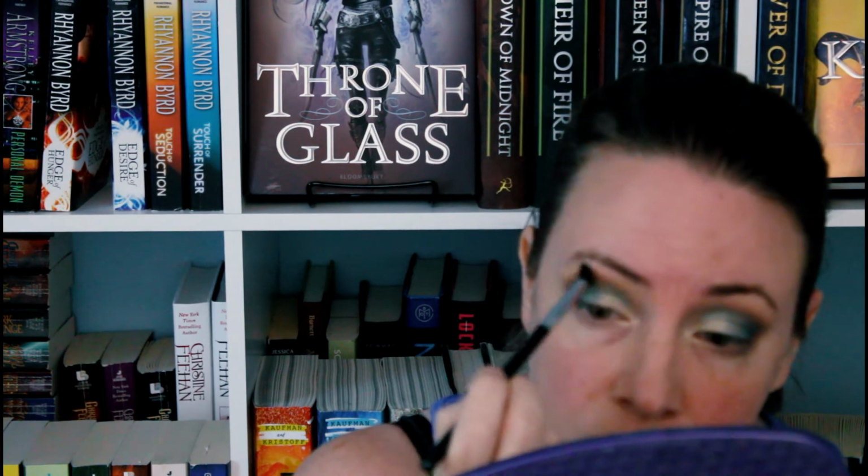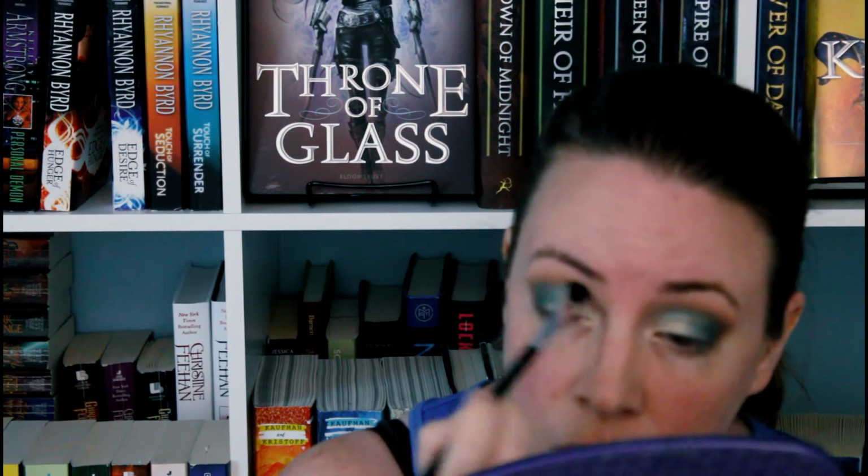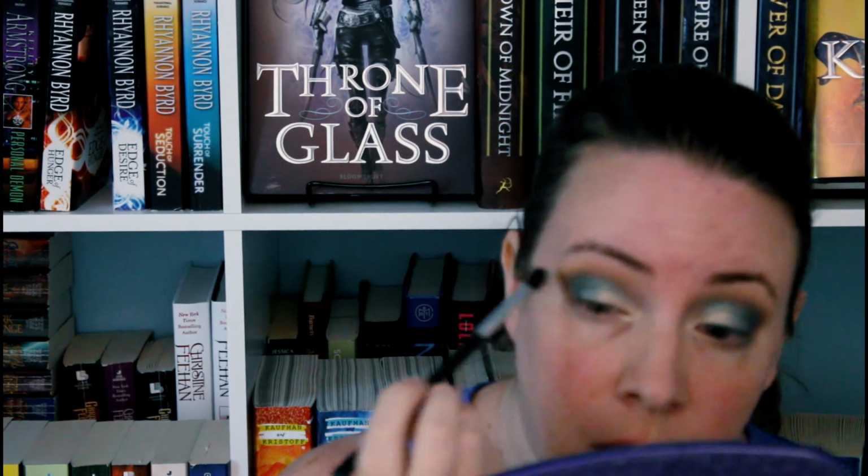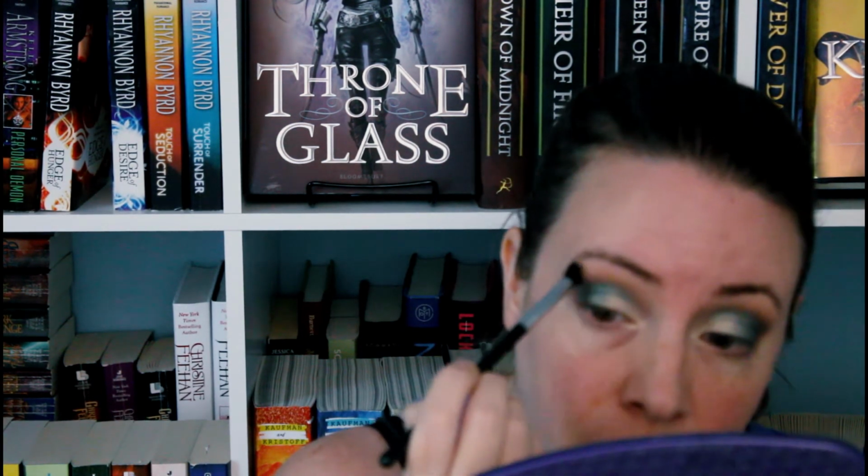Taken care of, and then we're going to go back into that very first shade, and then we're just going to make sure I don't lose that, and then we're just going to bring it down, make sure there are no harsh lines, but there are gradients of color throughout. And I'm trying to again put most of the product above and then blend it down so that you can still see all of the work that I put into this look.